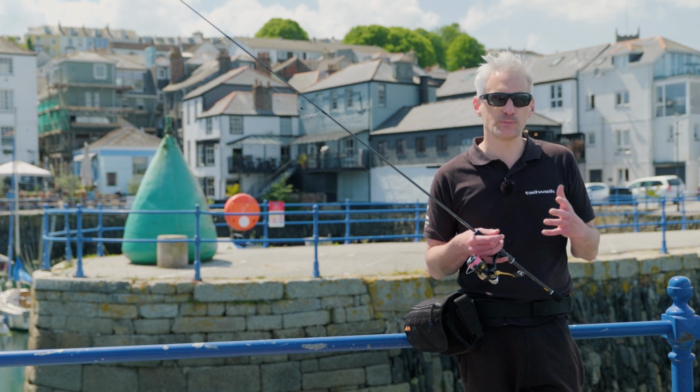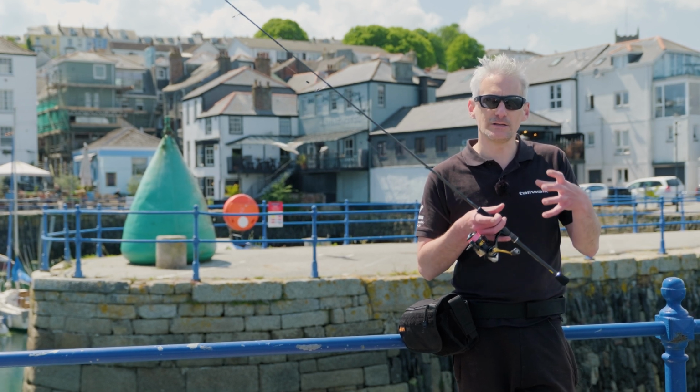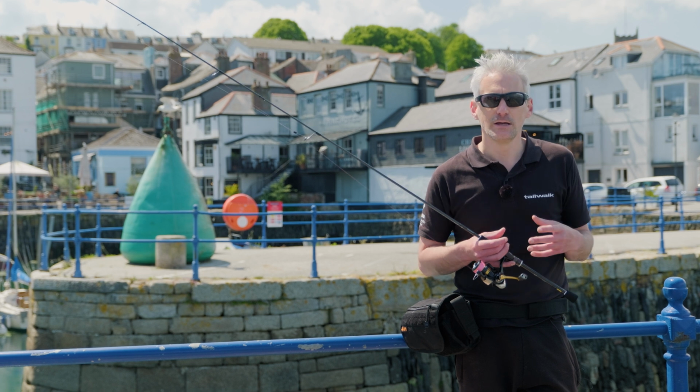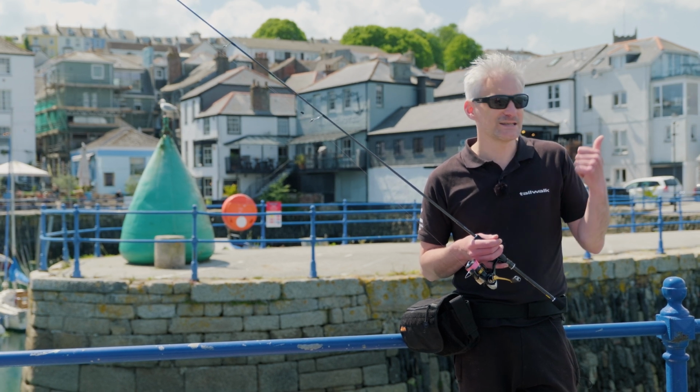So I think it'll be a really nice part of the day where you've been confined to fishing with your group in a certain zone throughout the rest of the day, you'll get an hour to just go pretty much wherever you like. So it should hopefully work really well. Let's get down and have a little look at the next zone, Zone C.